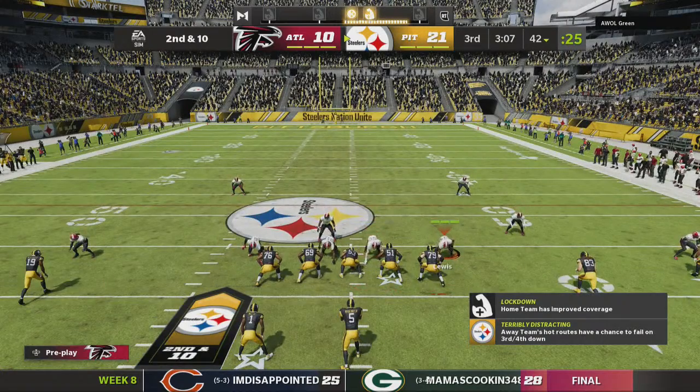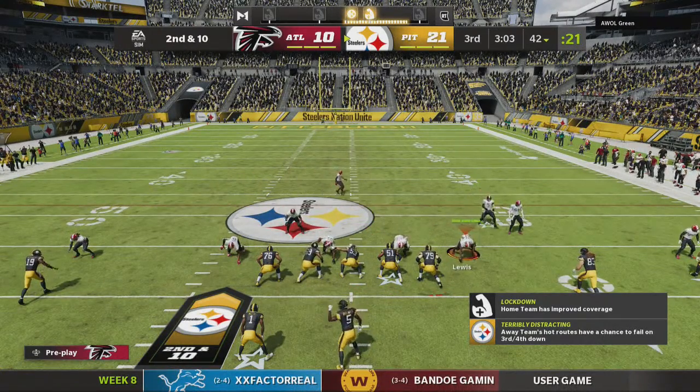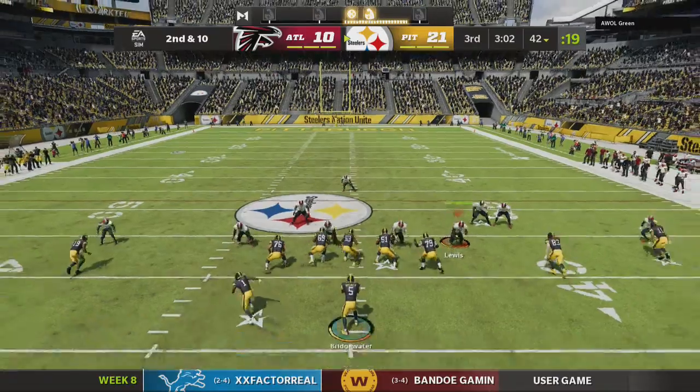Walk the pass. Good one. I can't believe they let you play. I can't believe they even let you play.